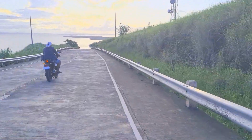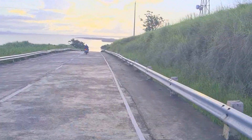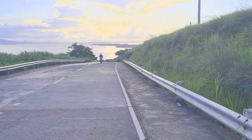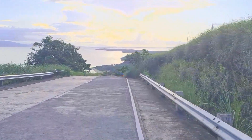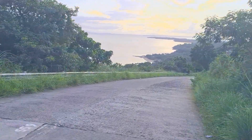This is the only road that you are going to pass by from Naga City going to the town proper of Siruma. And once you get to this part, of course, you will be amazed to see these beautiful sights around here. All right, and we are rolling down the hill. Again, by the way, this body of water that I'm showing you is a part of San Miguel Bay.